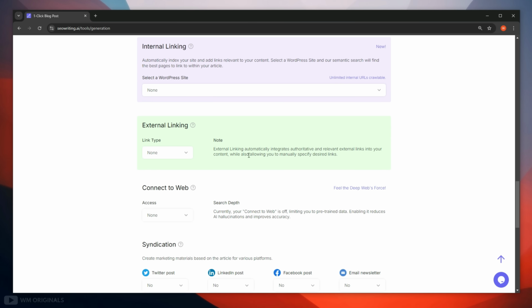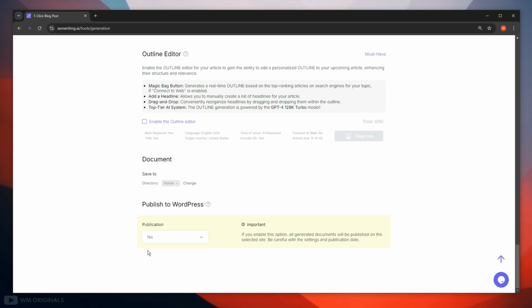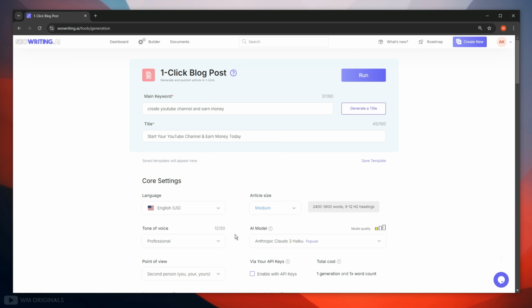And next, we get option to post our article to different social media platforms from here. We can also publish the article to WordPress, and for that we can select this option from here. And now once we have ready and have selected important checks, we can generate article, and for that let's move to top of the page and now click run.